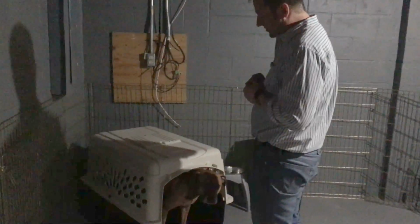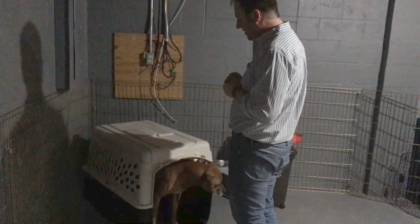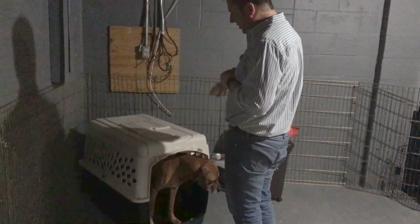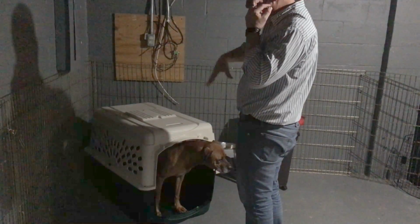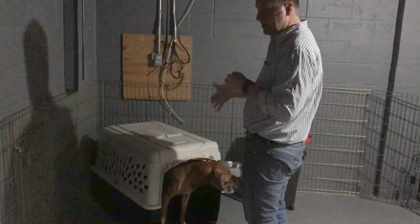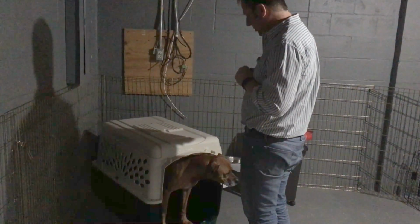So we create a positive association by throwing a treat in, letting him go in, get the treat, saying a command word the second it touches his lips, and then letting him leave whenever he wants. Only after I get the dog going in the kennel voluntarily with all four legs without any hesitation do I do this stage. This is a little bit earlier than I normally would, but like I said, we're running a little bit low on time.